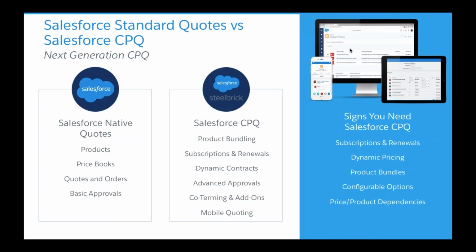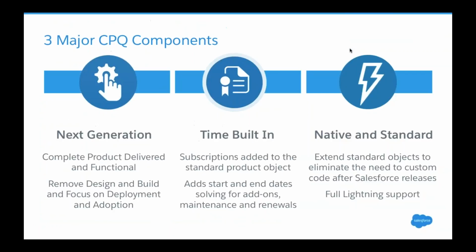When it comes to the product itself, it really stands on three core pillars that are key to its successful and inexpensive deployment and solving the customer challenges that we've outlined already. So CPQ is certainly not something that's brand new to the ecosystem. This is a next generation approach to CPQ because it uses the standard objects in Salesforce, like opportunities, products, and price books, and the application is 100% native on Force so that it works out of the box and is deployed quickly and easily.